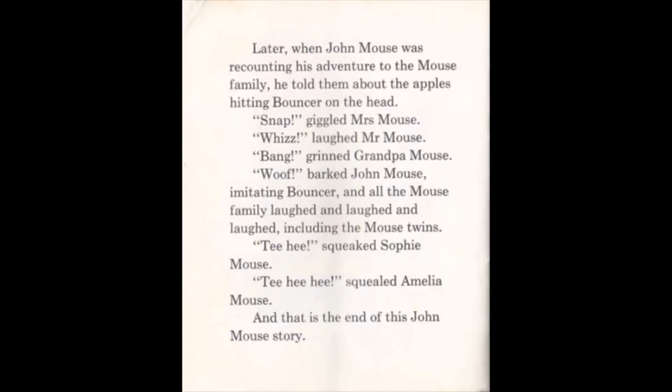Later, when John Mouse was recounting his adventures to the Mouse family, he told them about the apples hitting Bouncer on the head. "Snap!" giggled Mrs. Mouse. "Whizz!" laughed Mr. Mouse. "Bang!" grinned Grandpa Mouse. "Woof!" barked John Mouse, imitating Bouncer. And all the Mouse family laughed and laughed and laughed, including the Mouse twins. "Tee-hee!" squeaked Sophie Mouse. "Tee-hee-hee!" squeaked Amelia Mouse. And that is the end of this John Mouse story.